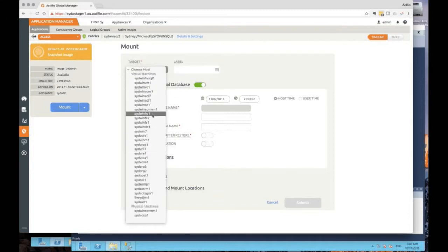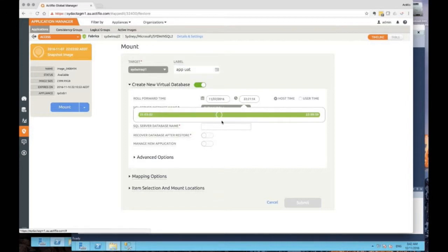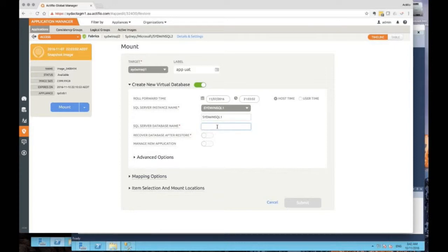Effectively I'm saying, hey, I want to mount access this database, present it to this host, give it a friendly label for my team so that we know what we're doing. The next thing you'll see is I'm saying, yes, please create that database from this point in time, and I'll click on the log roll forward capability, and effectively this rolls the logs forward, whether it be SQL or Oracle or other data sets. Give the database a name, most importantly. Generally this should be a unique name for your database. And effectively the next comment there, I'm going to recover the database.